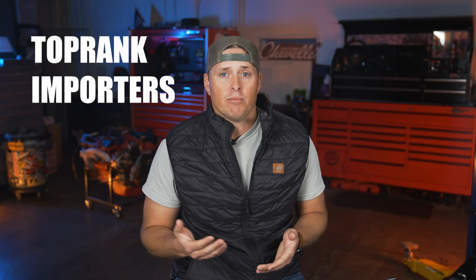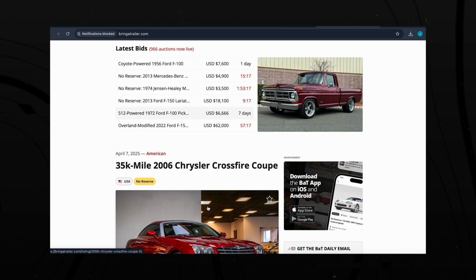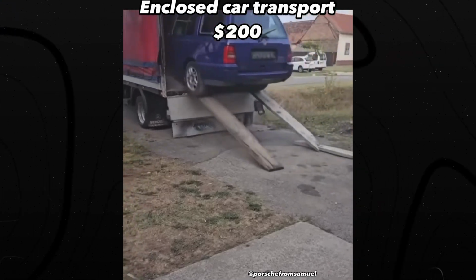Step 2, hire an importer, or you can do it yourself if you really hate free time. You need someone to bring the car over legally. Enter the registered importer. These are the real MVPs of the whole process. An RI handles customs, compliance, and modifications if needed. Some importers in the US are top rank importers, Japanese Classics, and Bring a Trailer, which is really good for rare European cars. If you want to DIY it, you got to be ready to fill out a mountain of forms, argue with customs, and pray you just didn't screw something up. Just use a pro, in my opinion.